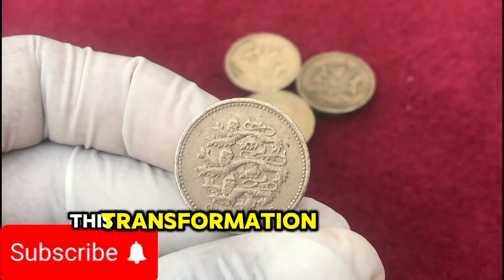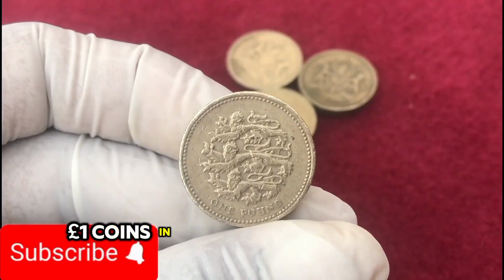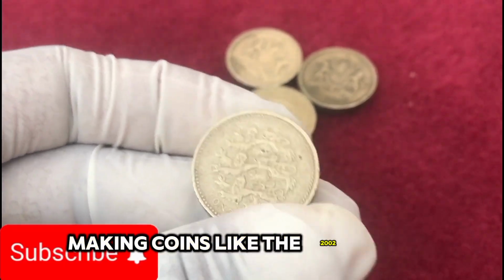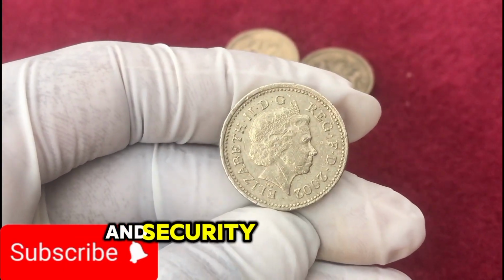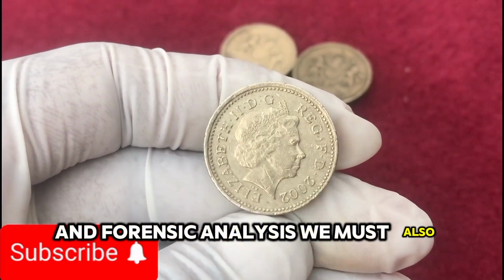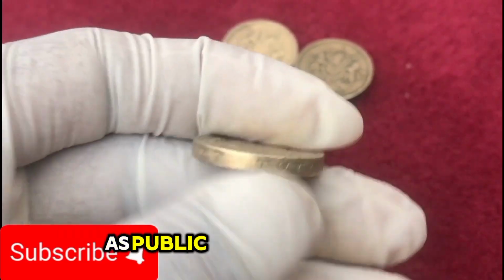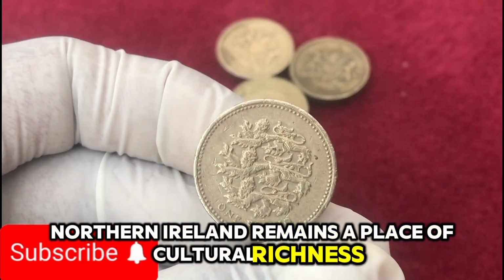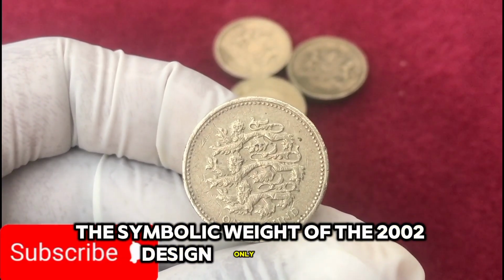This transformation was partly due to the large number of counterfeit £1 coins in circulation during the early 2000s, making coins like the 2002 edition a key reference point for both researchers and security specialists in numismatics and forensic analysis. We must also consider how the cultural relevance of the coin has evolved, as Northern Ireland remains a place of cultural richness and political complexity. The symbolic weight of the 2002 design only deepens.